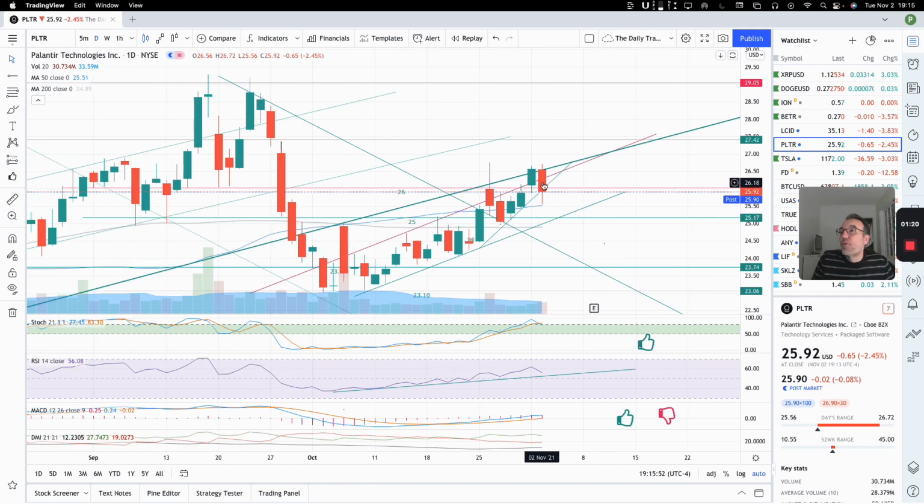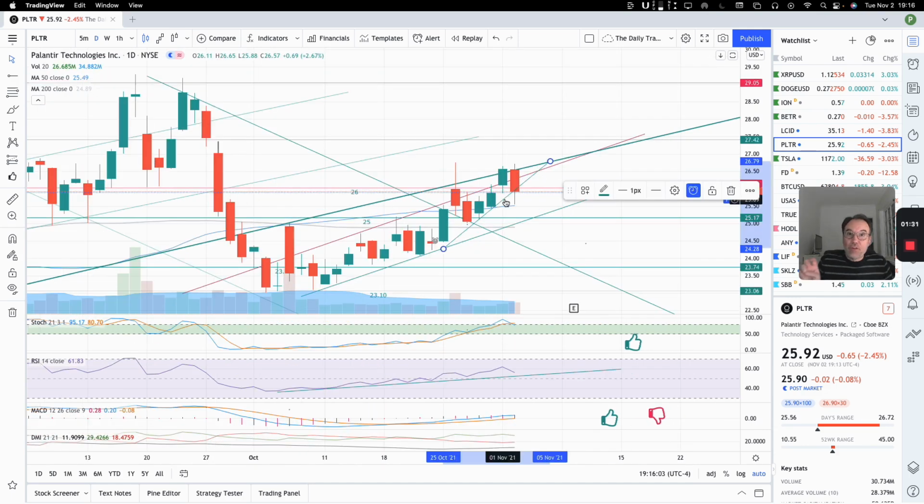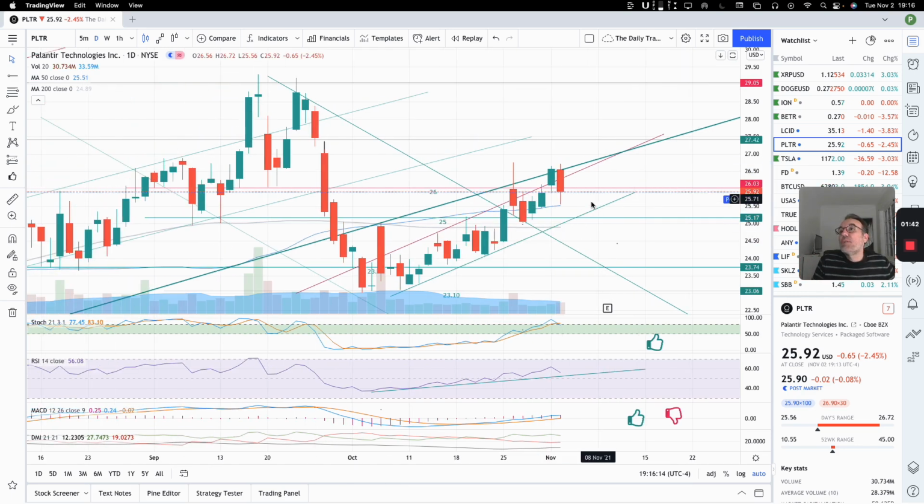It's not the end of the world. We are still above 25 and we are still part of this upward channel. We broke this second slope when we started to go faster and go up higher than the bullish channel that we were in. This is now gone, but we are still pretty high within the channel here. We are still on the upper part of the channel.